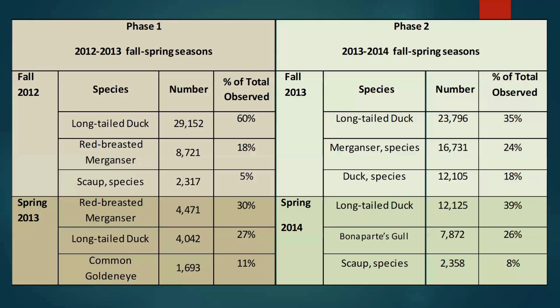You may look at this graphic and ask yourself, well, why are scoters so poorly represented? They're not poorly represented except in comparison to the high numbers of other species. So many of the scoters that spend part of the autumn on areas of the Great Lakes, for example, Green Bay is a really important wintering area, many of those individuals go further south for the actual winter and are not present in extremely late fall or extremely early spring yet, compared with some of these other species.